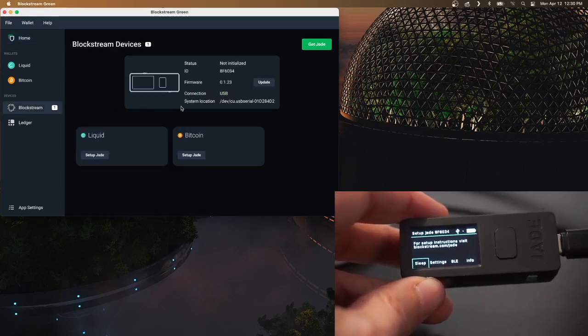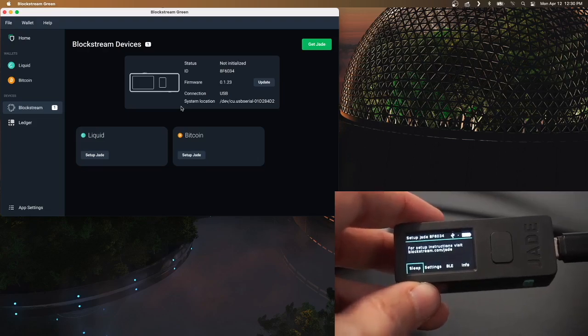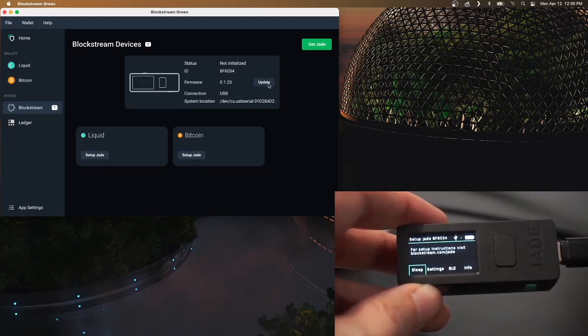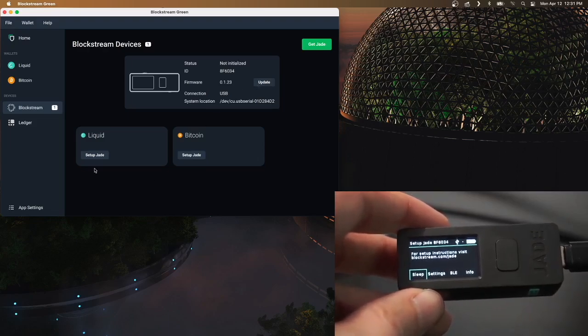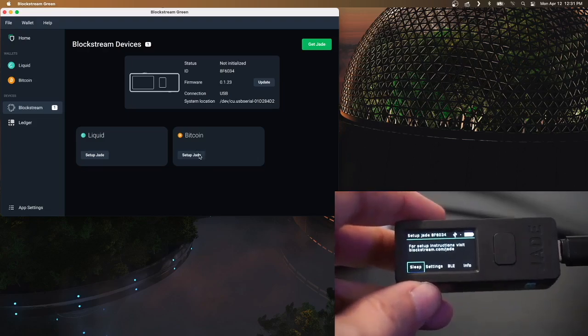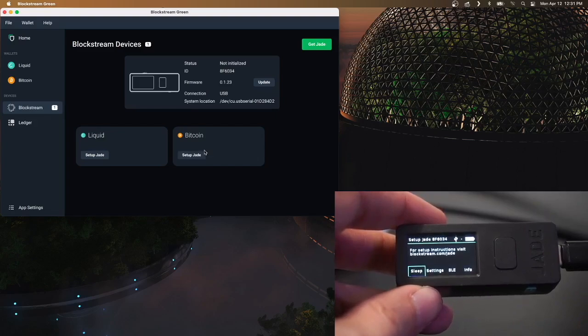And it says, hey, look, this is your device. You can update the firmware. You can start and set up a Jade wallet with Liquid or with Bitcoin. So this is where, again, if you wanted to secure your Bitcoin using the Jade, which again, functions pretty damn well with Blockstream Green on desktop or mobile, then you would do so here.